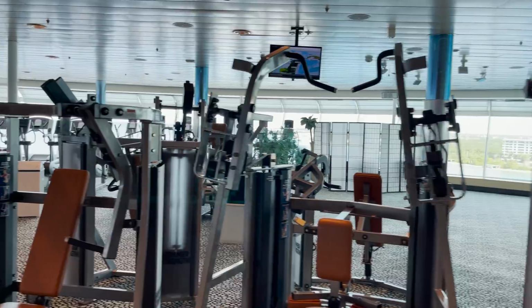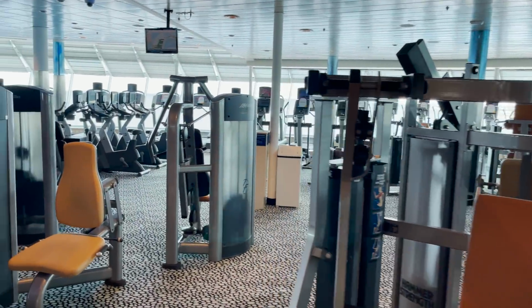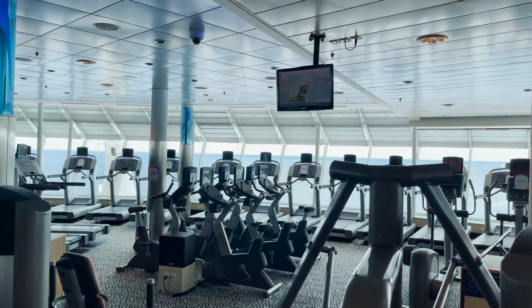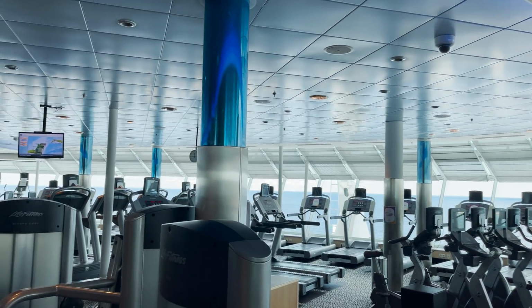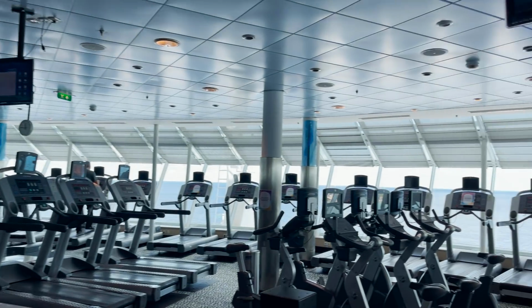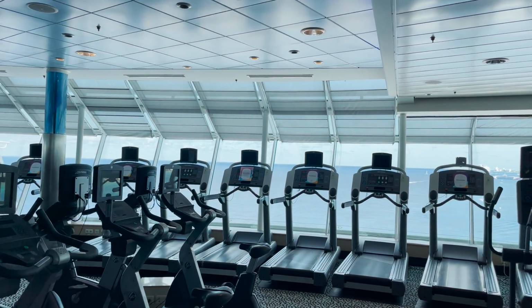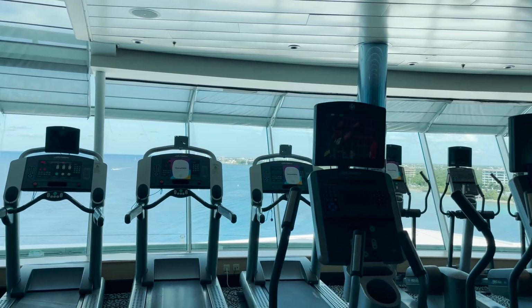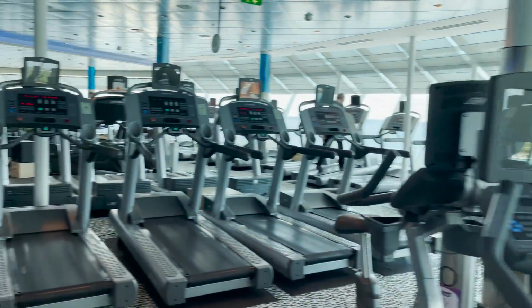All your resistance machines, your treadmills, your ellipticals, all that kind of stuff is going to be going throughout here. They do have TVs mounted to the ceiling for those who are in the back sections. Forward sections can look out right at the windows, and it looks like some of these machines do have TVs built into them as well, so you can take in any of those.